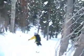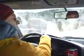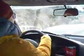But in the car ride on the way down, Bruce gave me one last thing to think about in making my choice about the backcountry. Yeah, driving this road is way more dangerous than avalanches, I think. I'd much rather take my chances with something where I have some control over.